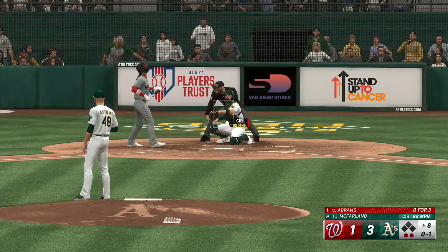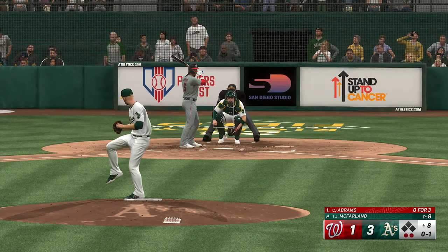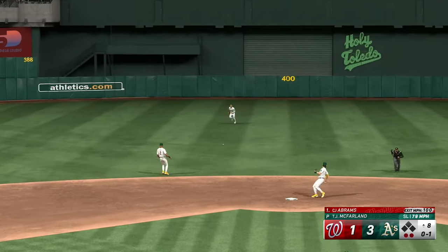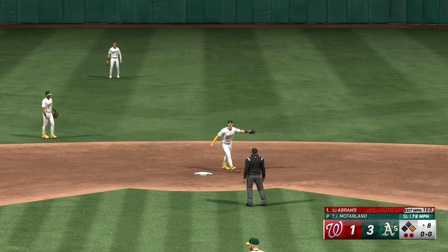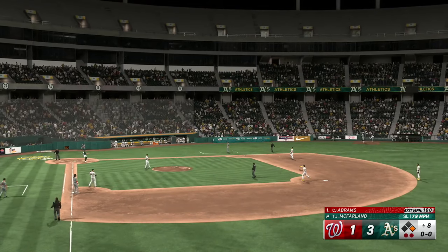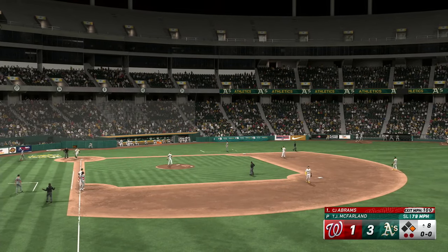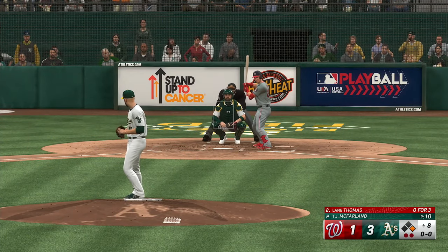Abrams in the box now. No balls and a strike. Swing and a ground ball up the middle. That's a base hit. And that keeps the inning alive. He was all over that one. Just kept it simple. Played pepper with the middle of the infield and took it back where it came from. And there's just no one there to knock it down.